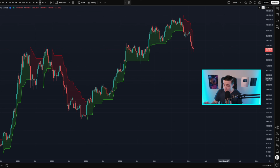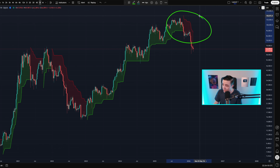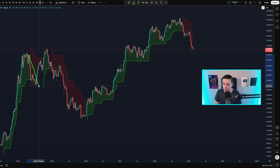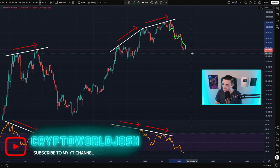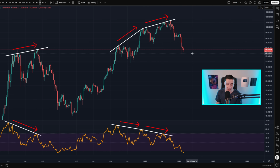First of all, starting off on the weekly Bitcoin price chart, the super trader indicator is still sitting in the red, indicating a larger bear market or a larger correction in the price of Bitcoin. And we're still playing out this massive bearish divergence, technically still active on the weekly time frame. So of course, over the last one day, not a lot has changed on the larger time frames.